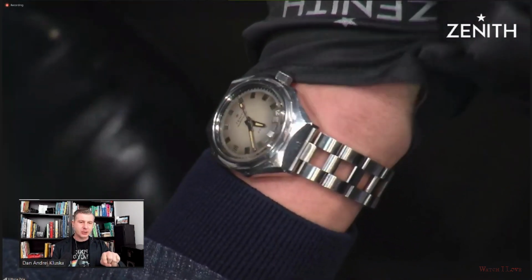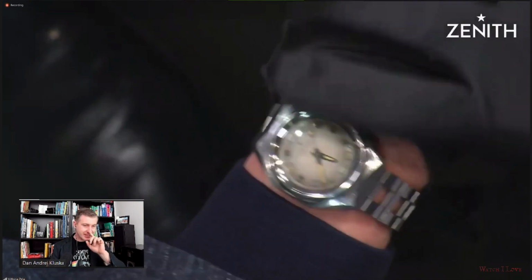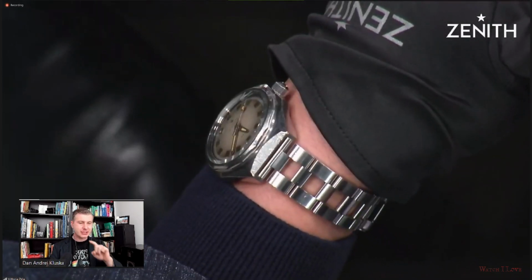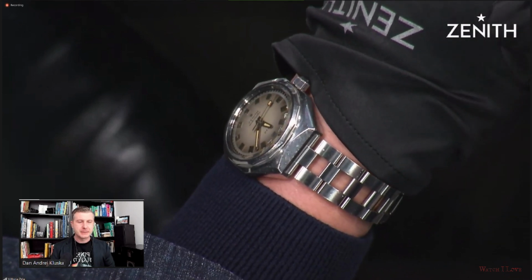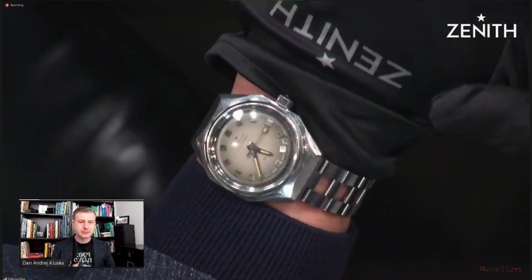I'll interrupt you a little bit because I see you have a leather bracelet on this watch. Was this launched with this strap or with a full bracelet? Because I remember I've seen this watch a few years ago with a full bracelet. No, originally it was on a leather strap like this one.